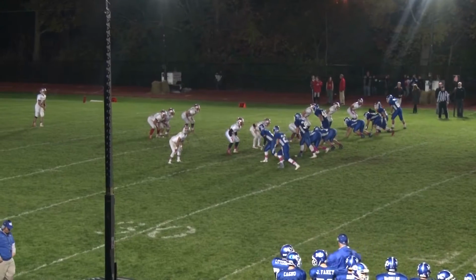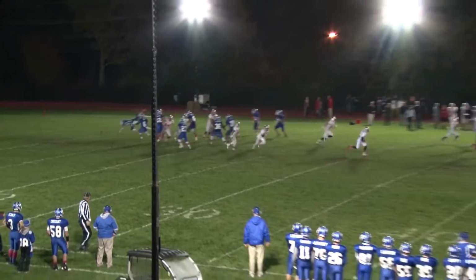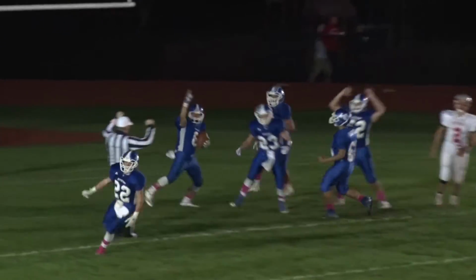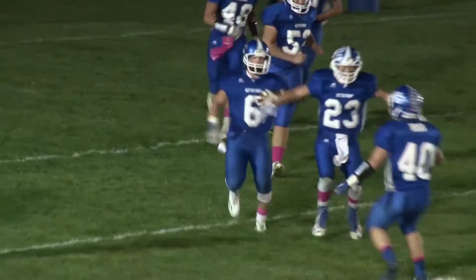All right, fourth quarter we go. Kittatinny needs a big play, and the Cougars get it. Watch Cal Brook block the punt, and it's Joey Law with the recovery in the end zone for the touchdown, and Kittatinny's back in it, trailing 14-7 with 9:24 to go here in the game.